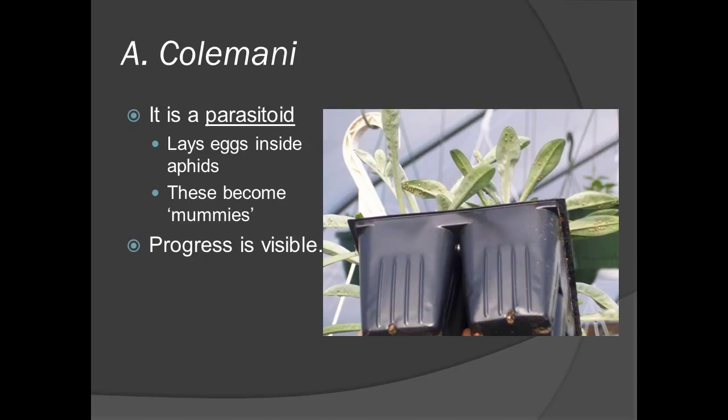This one's a parasitoid. It lays eggs inside the aphids. Those eggs become mummies, and you can actually see the progress on the aphid itself once that parasitoid gets in there.